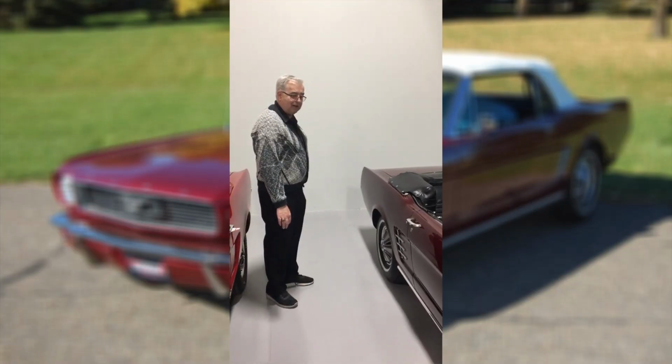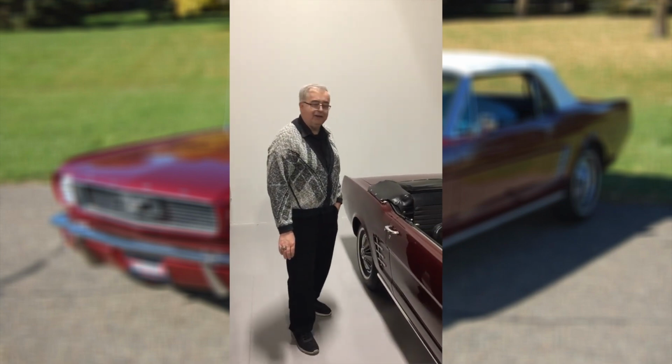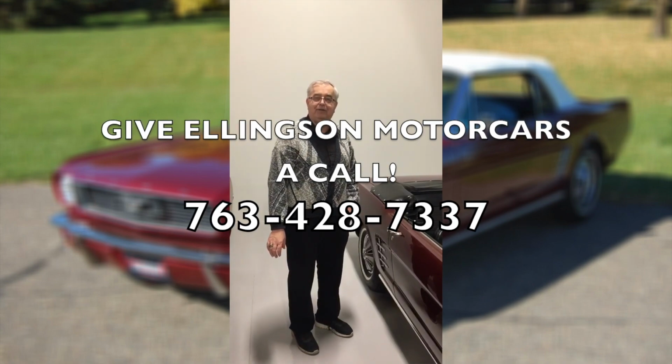Just one of those nifty cars that you could get in, drive, great history, solid as can be, and it's available right here at Ellingson's. And if you want to come and take a look, our hours are Monday through Saturday from 10 until 5.